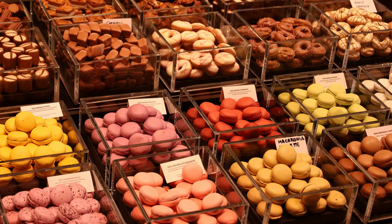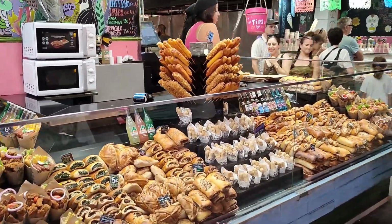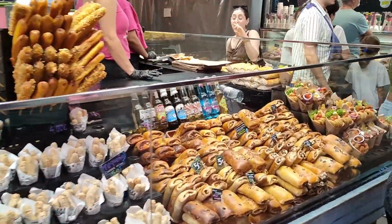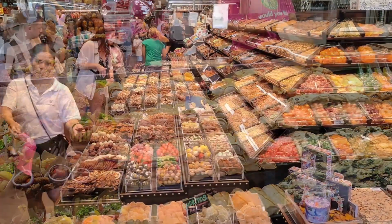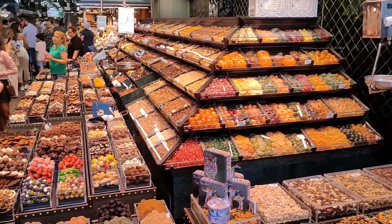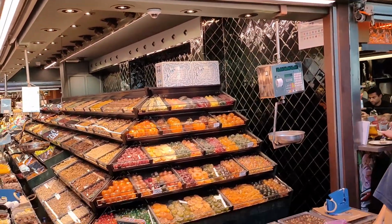Here, we could taste Catalan specialties as well as exotic dishes like sushi, kebabs, couscous, and curry. The most beautiful stalls are those of candies and fruits and vegetables, a fantastic mosaic of colors. Some also offer freshly squeezed juices, ideal for refreshment.